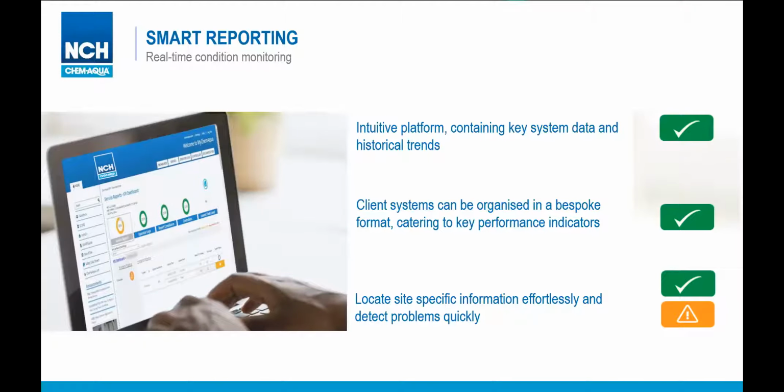The online access is really useful, in particular if there is a need to see program data for multiple systems across multiple locations. There's also a resource library for instant access to useful technical information. Our customers really love this.